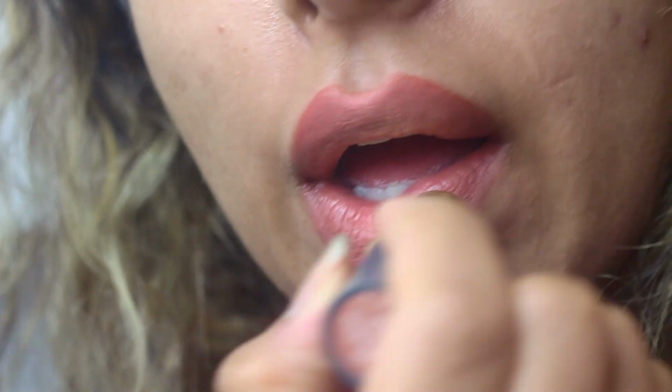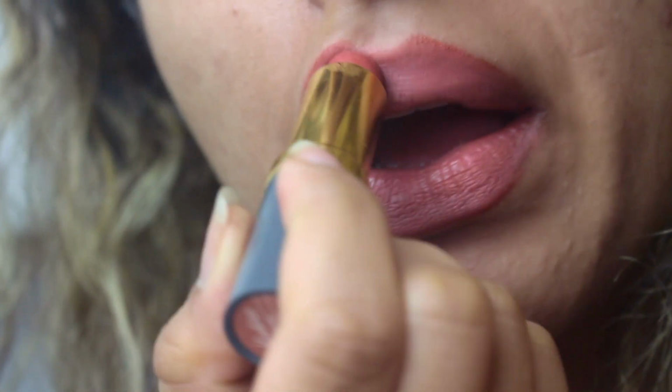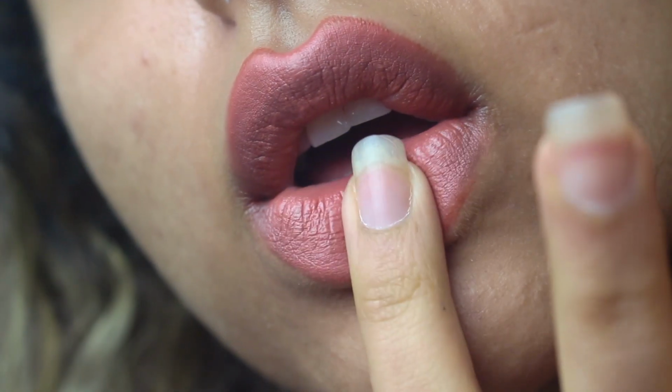Step 5. Finally, now apply a final layer of your lipstick again and say hello to long-lasting lips. It's as simple as that, you guys.